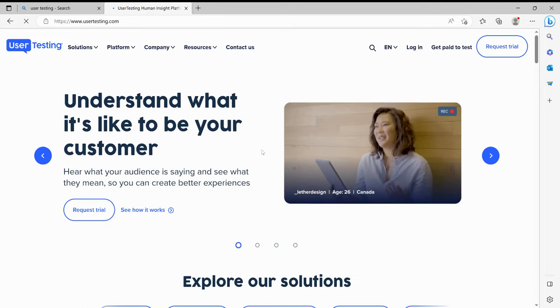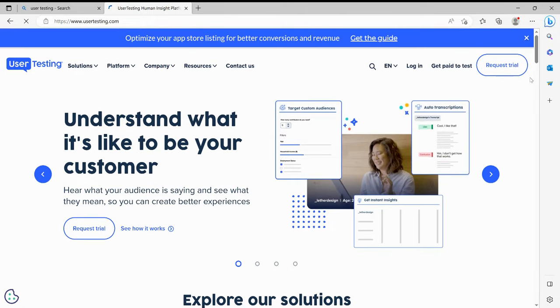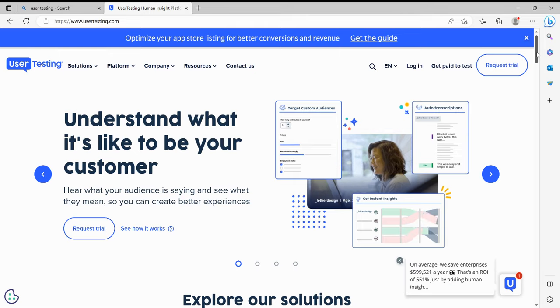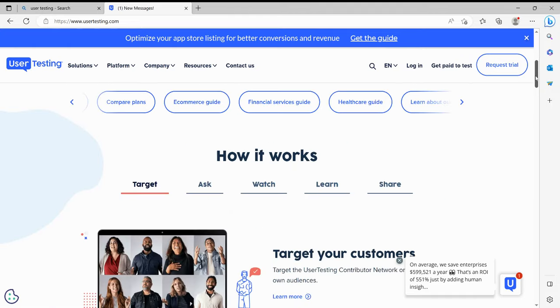So I'm just going to click on it. And it's definitely free to start. I didn't have to pay anything. So when you get to the website, it kind of just goes over all of the information about UserTesting. This website is for companies or people who want to test their products. And I don't know all of the information about it, but how you get paid is when you actually do one of the tests.